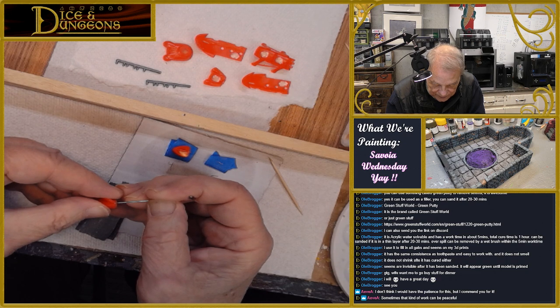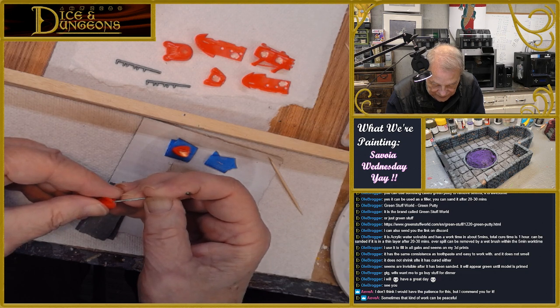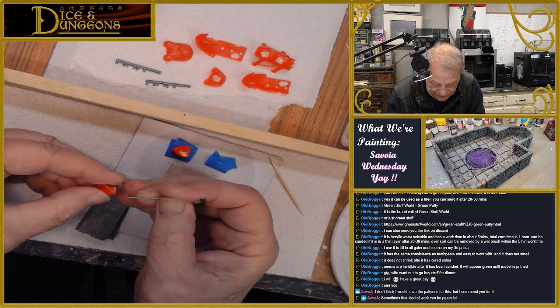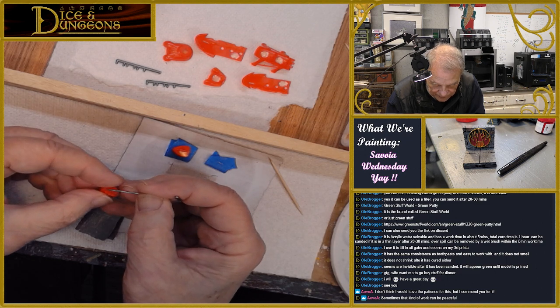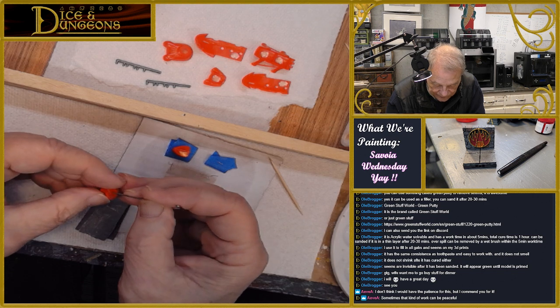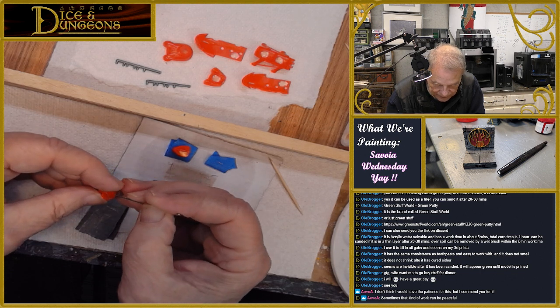You can see there's this little white speck here. That is where it came off. It was a blob of the glue, the contact cement. Okay, this eventually cleaned up.